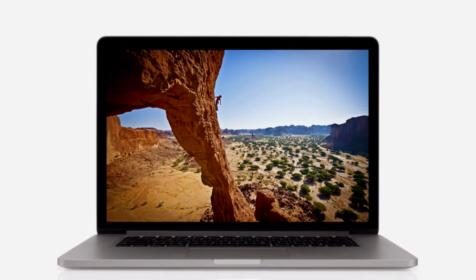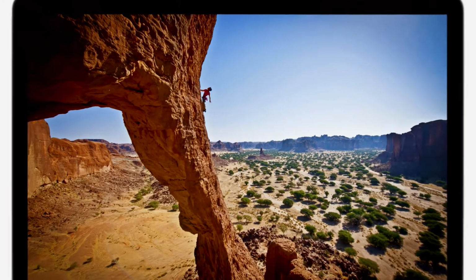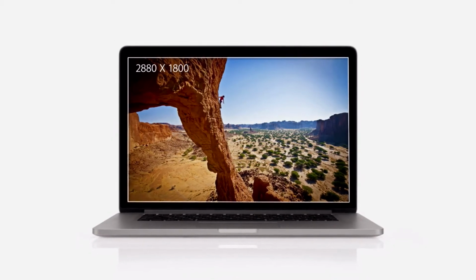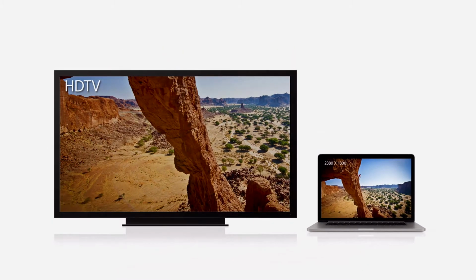For the first time, we're bringing the Retina display to the Mac. It's the highest resolution display we've ever put in a notebook. With a resolution of 2880 by 1800, this display has over 5 million pixels. That's 3 million more than an HD TV.